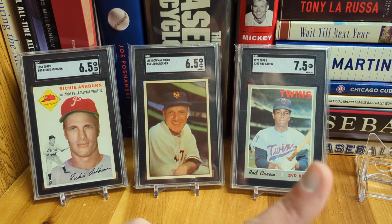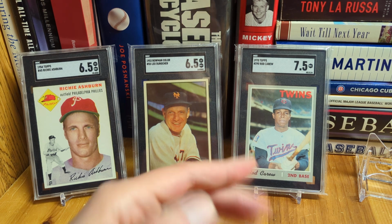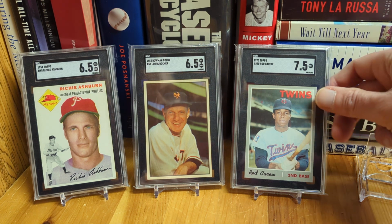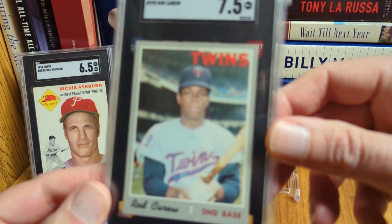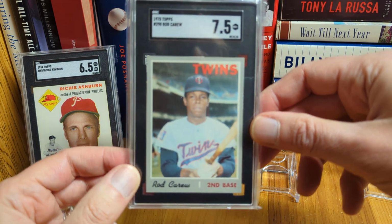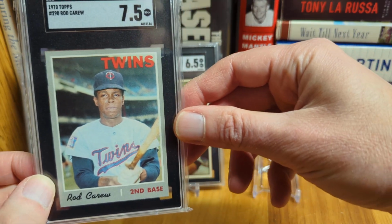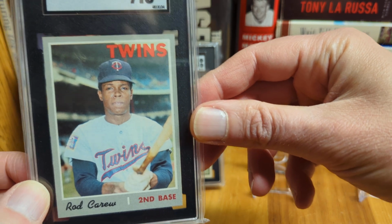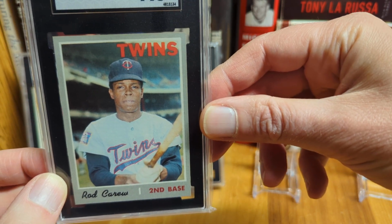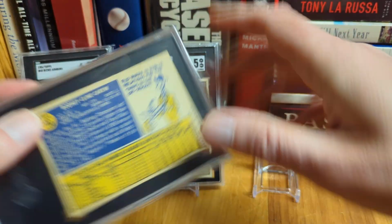So this one was in the late 80s or early 90s, probably around 1990. It was in a screw down holder for 30 plus years. And I'm pretty amazed that it came back a 7.5. I always knew it was a nice card. But when I got back in the hobby and was ready to actually send some cards off for grading, I knew this would be one of the first ones.